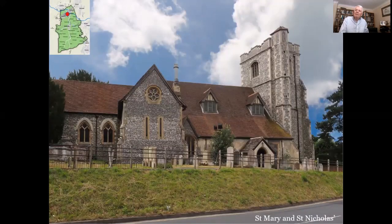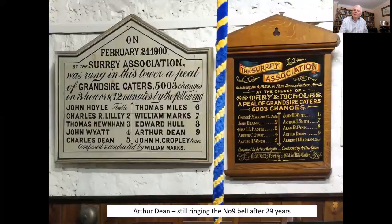My last place of worship is St Mary and St Nicholas in Leatherhead. An interesting feature about this church is that the tower is offset, and that's because of the ground that it's sitting on. But if you go up that tower into the bell tower, you'll find this wonderful collection of plaques that are there to celebrate various bell ringing events. And I like this pair that are side by side. They celebrate the ringing of the Grandsire Caters, which is 5,003 changes, which to me sounds like an awful lot of bell ringing.